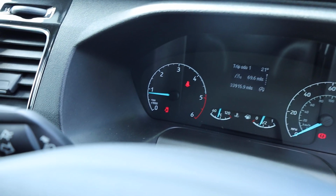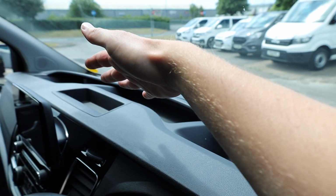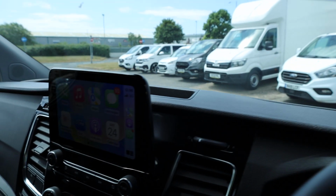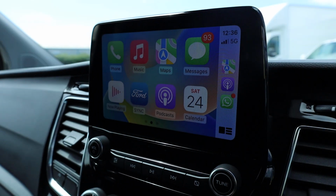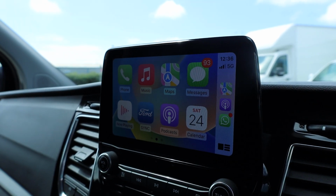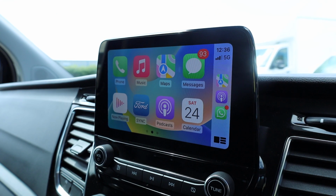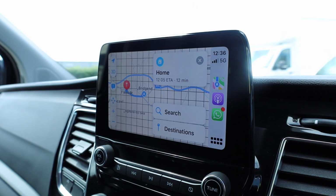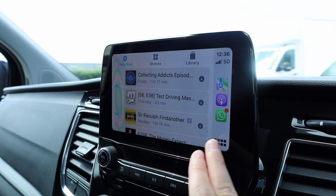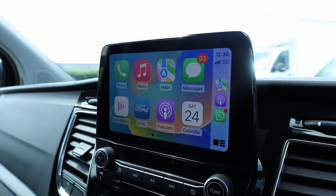33,915 miles recorded. You can see it's all idling correctly. There's no warning lights on the dashboard either. Up on top of the dashboard then, plenty of easy access storage, and I've got a USB and a 12-volt socket just there. And the reason I've got my phone plugged in is that this van has got, of course, the Sync 3 screen, which comes as standard with Apple CarPlay, which is what you're seeing here on the screen, but also Android Auto. So Apple CarPlay, you can use things like your Apple Maps completely seamlessly as you would do on your phone. You can listen to your favorite podcasts, music, and of course you can navigate via Google Maps or Waze as well if you want to.